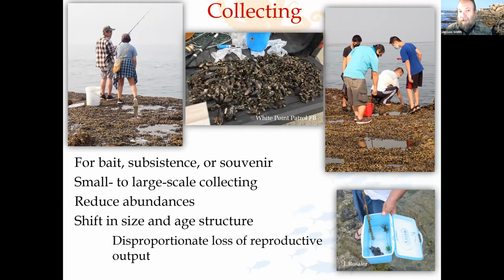And given that we know, especially with invertebrates, that there's an exponential increase in reproductive output with size, this shift in the size towards smaller individuals has a disproportionate impact on the reproductive output of that population.